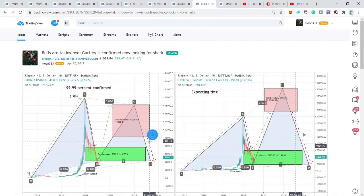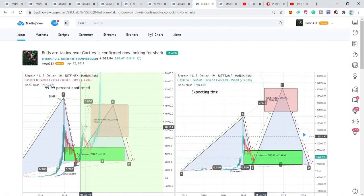Now I'm just playing this chart. You can see that it moved up to that level. And after that, it retraced in this potential reversal zone and moved up to this level again.